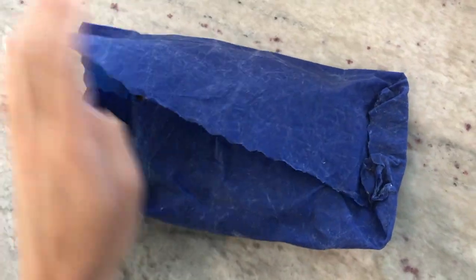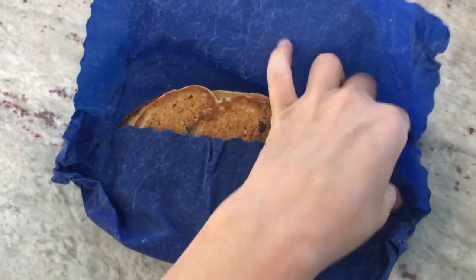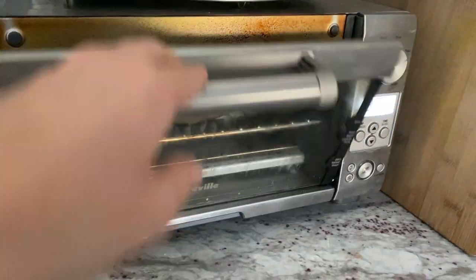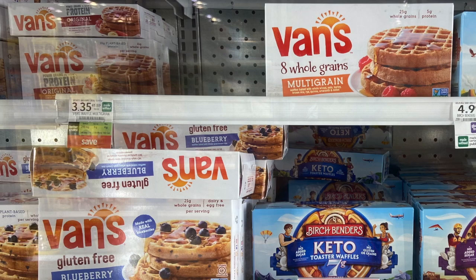And I make these instead of buying prepackaged frozen waffles, which is something that we used to do, and it creates so much waste because, as you know, there's only about 6 waffles in those packages. So basically all you get are 3 servings out of it.